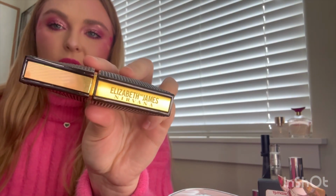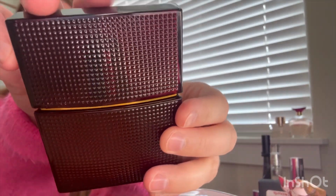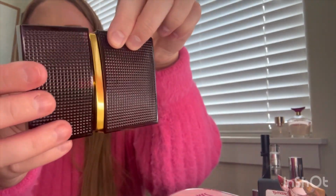Next, let's do this one because this is a pretty interesting one. This is Elizabeth and James Nirvana Rose. You can't really tell, but it's this bright red packaging. I don't know if you could tell. It's a very bright red packaging. This was one of the first perfumes I ever got. This is the strongest rose scent perfume probably in my collection.